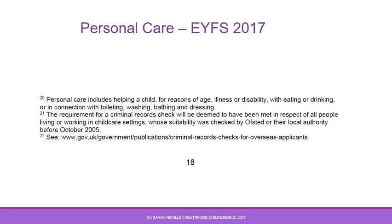Personal care is now noted in the EYFS 2017 as a new area of focus, and you can see a little bit in number 20 there at the top. You need to consider what you think is appropriate in terms of touch, cuddles, tickles, helping children with eating, with drinking, looking after older children's care needs, things like that. Talk to parents, make sure you're all on the same page. Mostly it's about respecting children, linked to British values, of course, and making sure nobody does anything to them that makes them feel uncomfortable. Respecting them, listening to them, stopping when they say no.